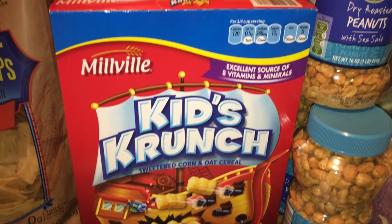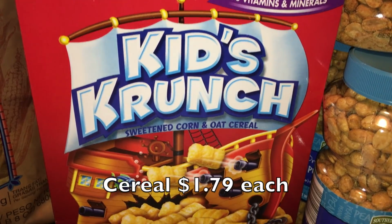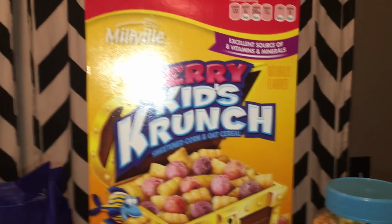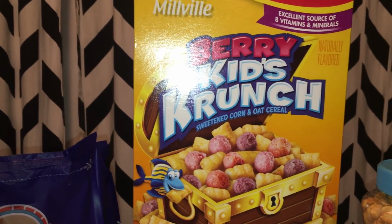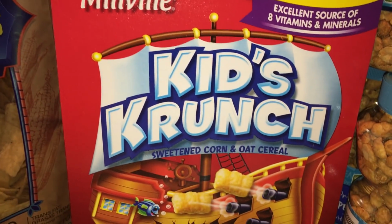So then I also, my husband has a big sweet tooth, and he loves this Kids Crunch cereal. Usually we get him this one here. They only had 1 box of the Berry Kids Crunch, so I got 1 box of that, and then I got 2 of the regular one here.